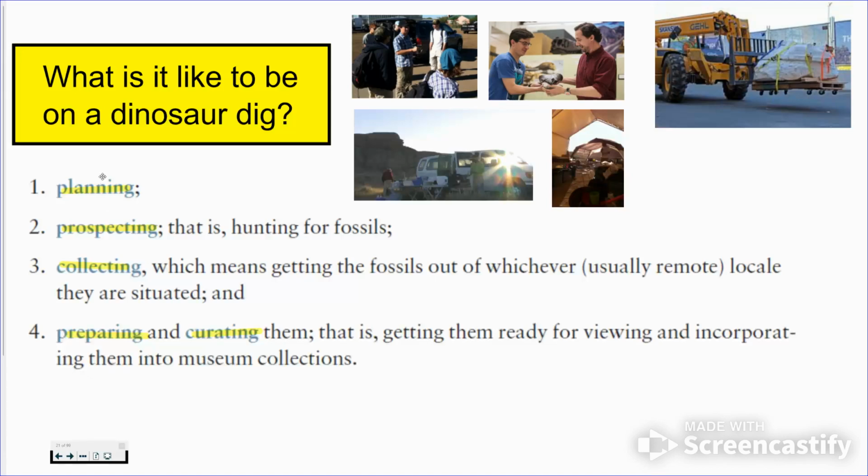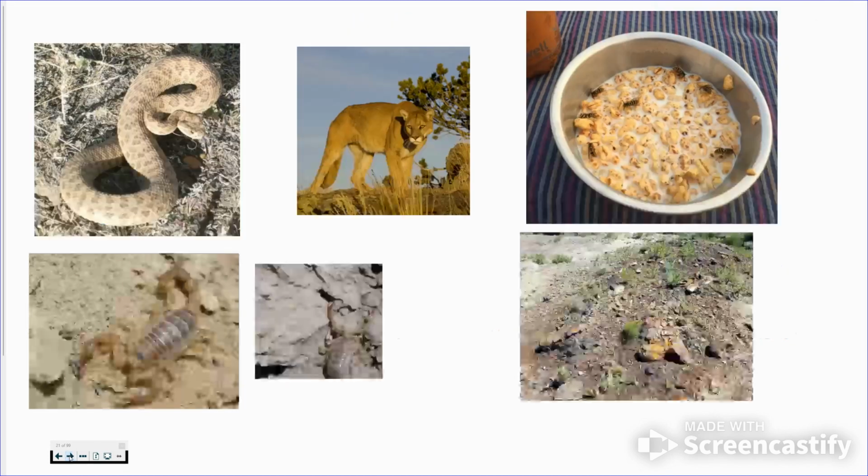All right, so this one is what it's like to be on a dinosaur dig. A lot of planning, a lot of prospecting, a lot of collecting, and when you get back, you gotta prepare them and curate them. So when you go out there, and especially around in the Badlands of North Dakota and Montana, most of the places you dig dinosaurs out there, it's a desert condition, and you have to deal with some differences that you would normally find in Wisconsin here.